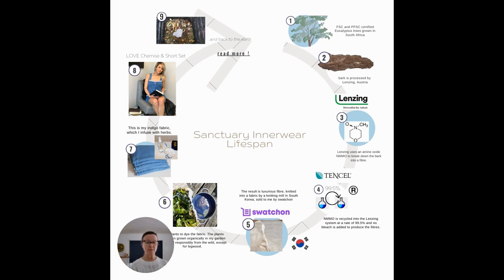I purchase the beautiful white unbleached tencel from the Democratic Republic of South Korea, at which time I use plants grown in my garden and foraged from the wild to make beautiful colors in the fabric in a plant dye bath. I also use plants to make an infusion and I sew the clothes. Once you have enjoyed your beautiful Sanctuary Innerwear garment for a long time, you may complete the cycle yourself by composting it and purchasing another.